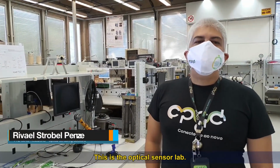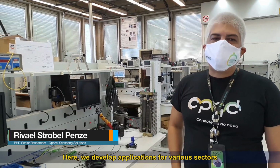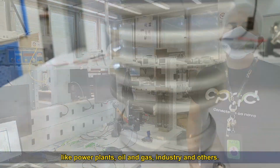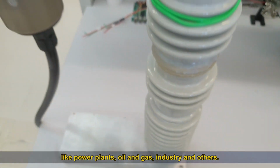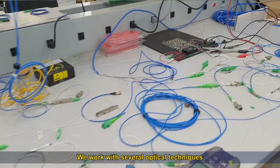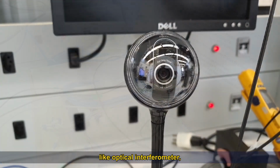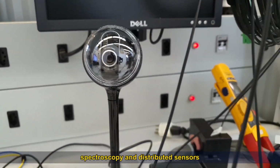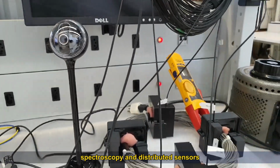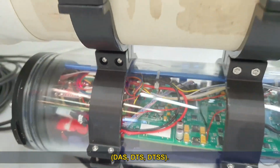Hello everyone, this is the Optical Sensor Lab. Here we develop applications for various sectors like power plant, oil and gas, industry and others. We work with several optical techniques like optical interferometer, fiber grating, spectroscopy and distributed sensors: DAS, DTS, DTSS.